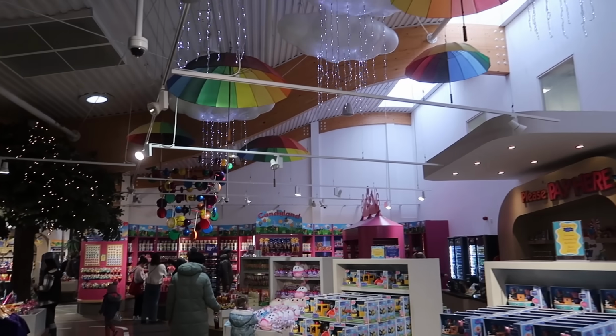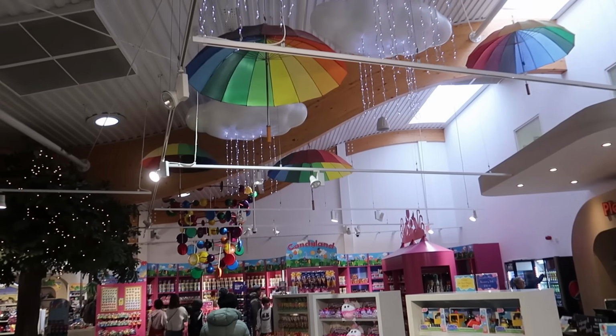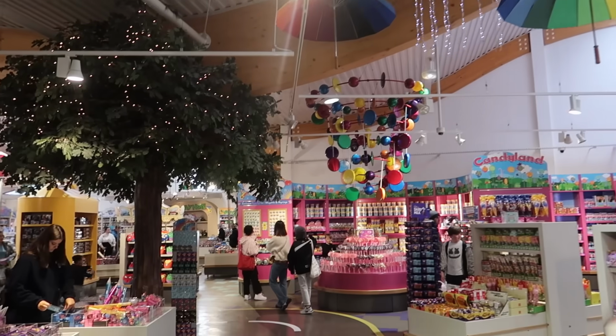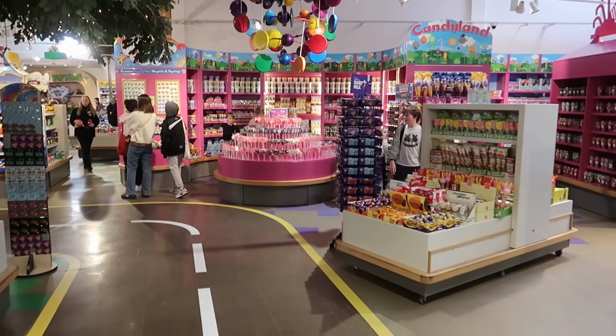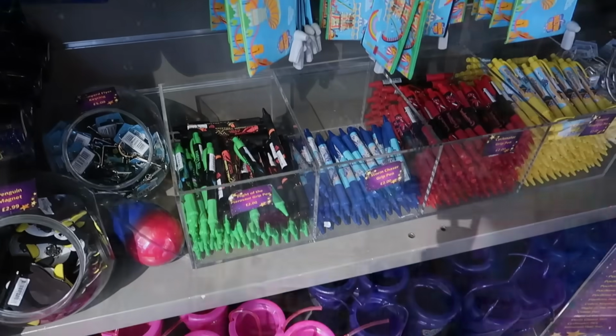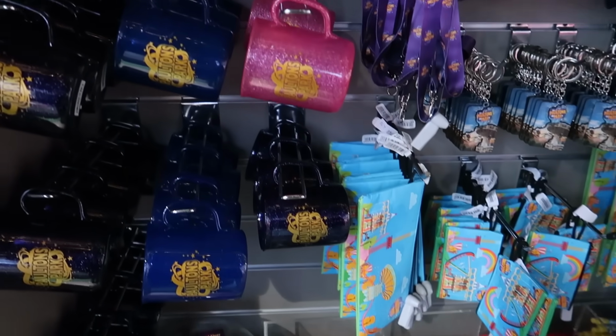And here we are in the huge shop at the exit to the park. I do like all the theming in here. You got the clouds, all the rain coming down, the road through the middle. Yeah, you got all your merch in here. Very nice shop. See, you got an assortment of items here.